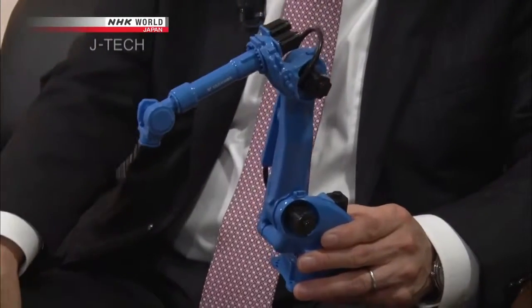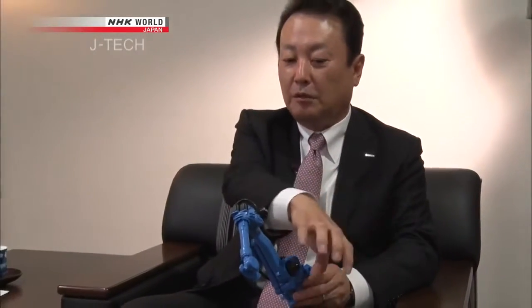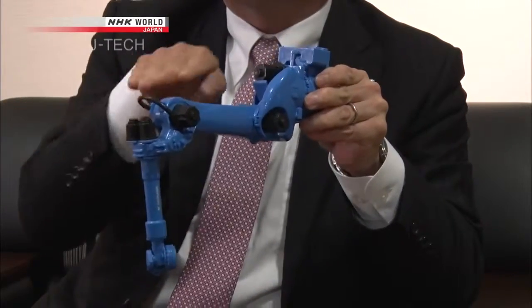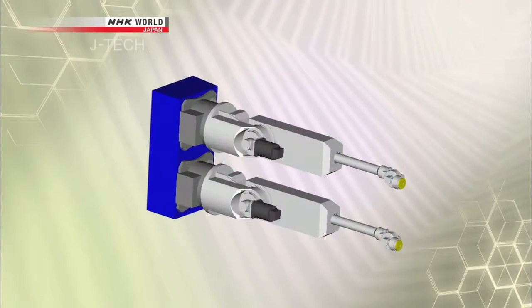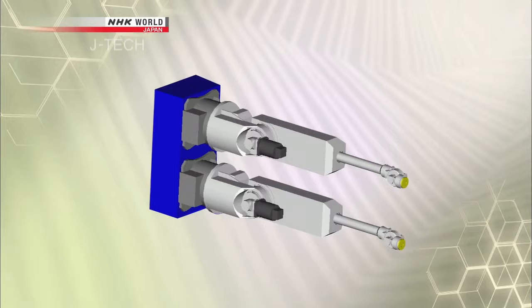With a standard 6-axis robot, the arm turns around the pivot point, and it needs vertical space to extend and retract. So we created a sliding axis that moves back and forth instead of pivoting. Here's the robot Ogawa designed. It's fixed to the wall, not to the floor. It has 2 arms set one above the other.